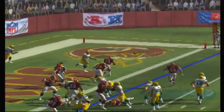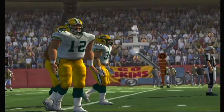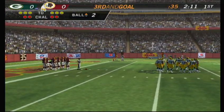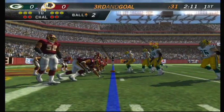Fly to the end zone. Ooh, nearly picked. Oh man, he had it in the end zone to drop. One person breathing a sigh of relief is the quarterback. It's third and goal at the 2-yard line.